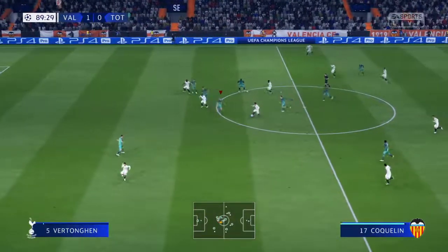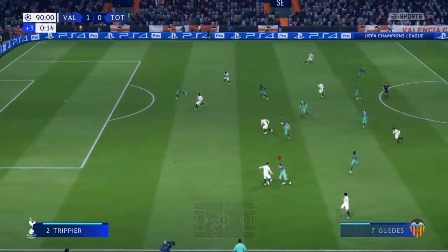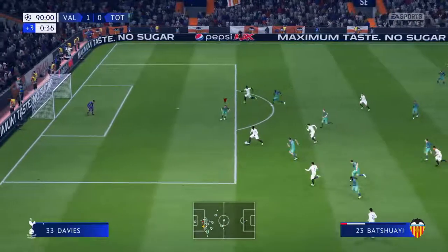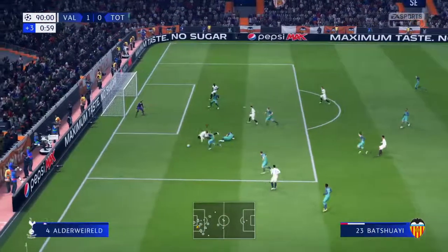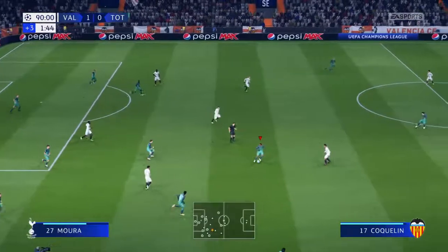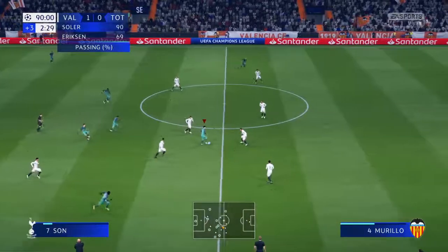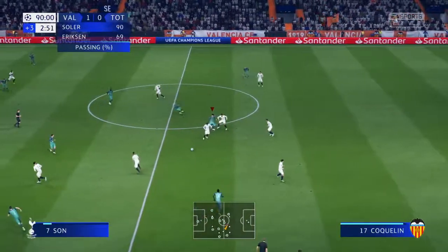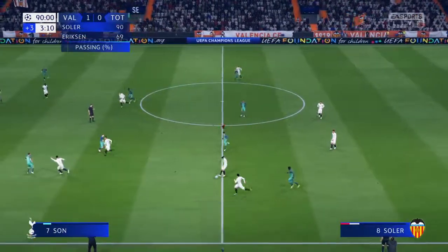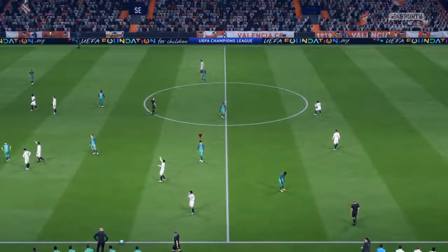And Soler. It's all about translating threats into goals. Let's see what they can do here. And the defender finding a solution to the problem. Now Son. Lost possession. And there it is, the referee blows for full time.